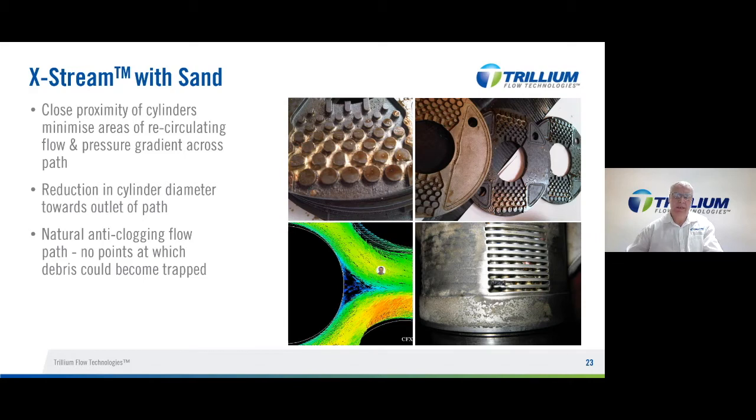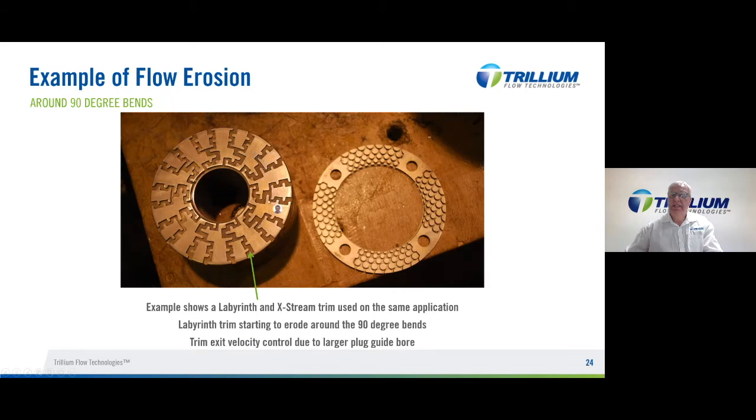The other thing with the extreme, also shown in this picture on the bottom left, is that rather than a single flow path, we have a flow path that impinges together. This impingement effect also helps us to reduce the pressure of the fluid through the trim with minimum effect on material surfaces. This slide shows an example between a Labyrinth trim and the extreme trim.